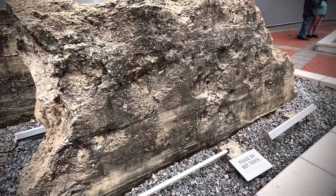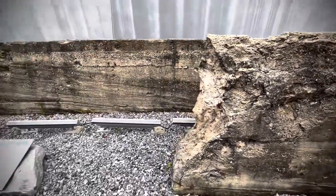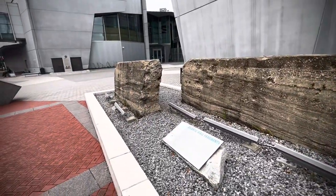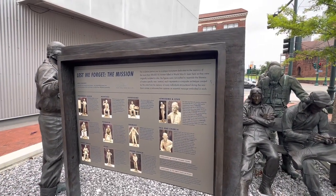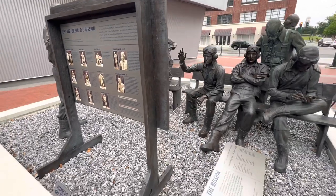Unbelievable. Poured concrete. Thousands. Look at the pock marks on these things, you guys. All kinds of shells and everything here. These are lit up at night also, if you did not know that. And there's three of them, these segments of the wall. Wow. The memorial honoring the 88,000 airmen killed during the war. It's a bronze with an entire flight crew.